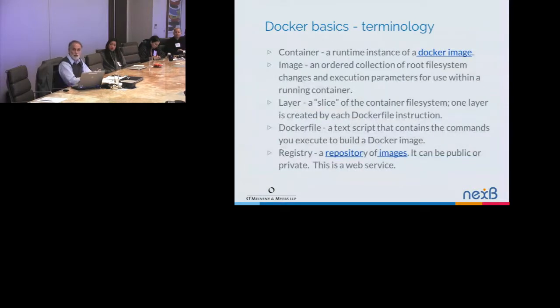The next slides are just very quickly terminology again, assuming you're not familiar. So a container is where you run the software. In the container, you run something called a Docker image. And an image is basically the software. It's organized as what's called a root file system, the same way software is organized when you run on a system on Linux. It has some parameters and other information there, but it's basically a slice of the root file system running on top of Linux.